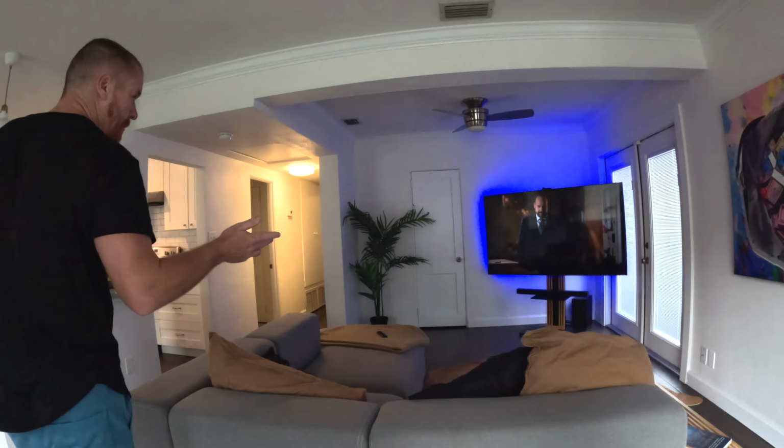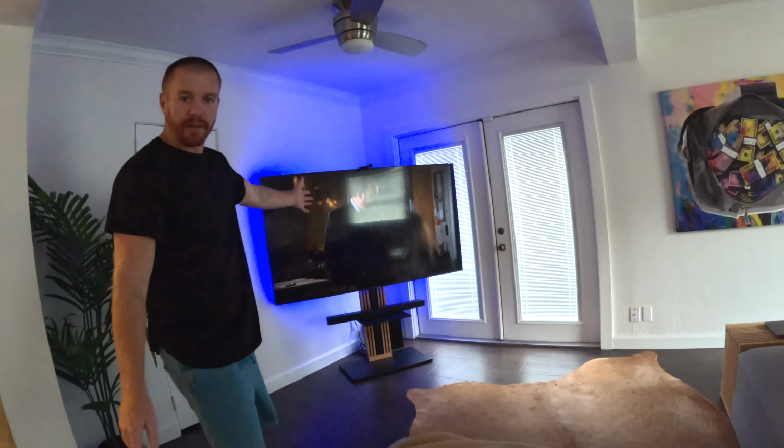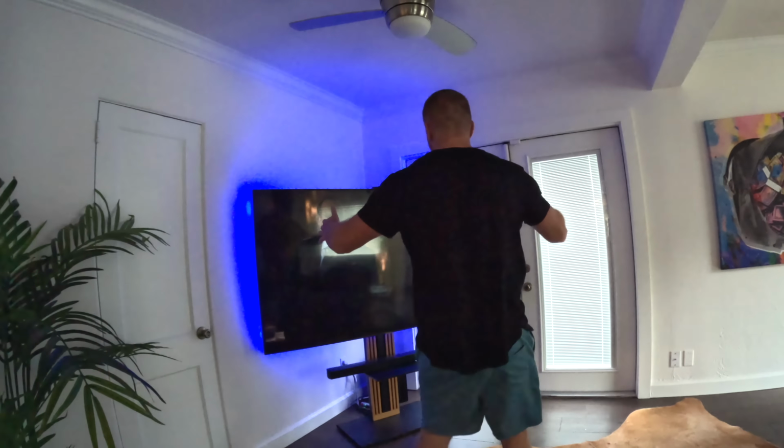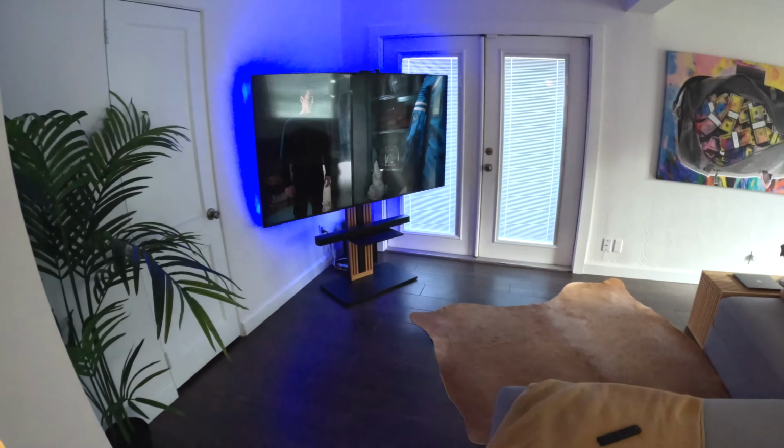So basically, just moving into the place, getting everything all set up. We got the living room. We got the Billions on loop. Got the 75-inch TV. I was gonna get the 85, but I think the 85 would have been too big. So we got the couch for the lounging. We got the money on the wall there.